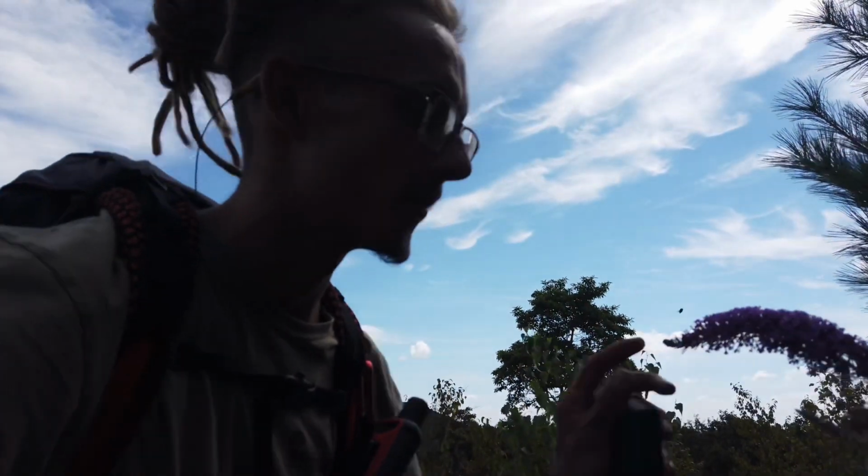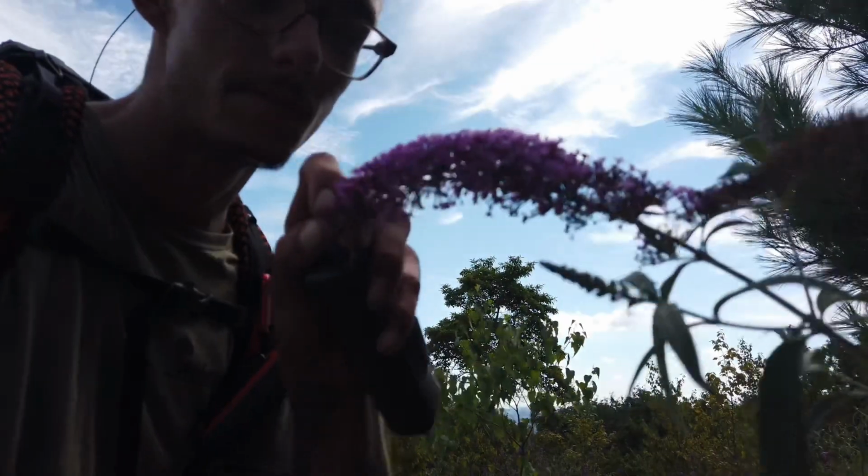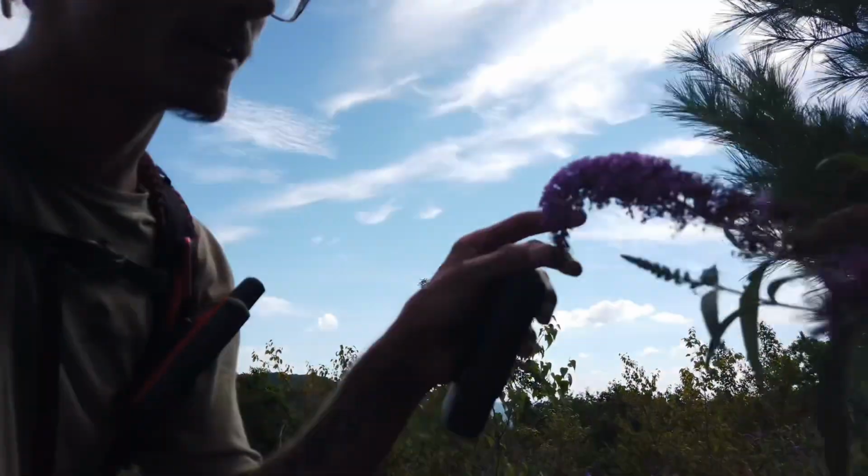Stay tuned. As a plant nerd, I get really excited when I find a native that I've never seen in the woods before. This guy is Buddleia, or a butterfly bush, and they're actually covering the entire face of the summit here. And the whole way you'll see butterflies flying around like crazy. They smell so good too.